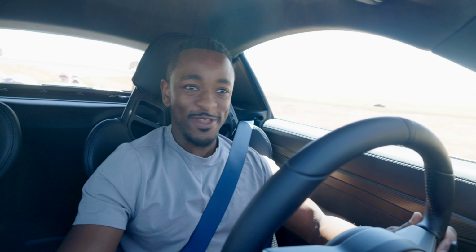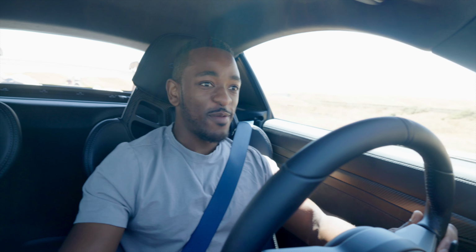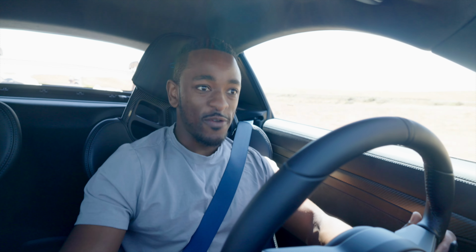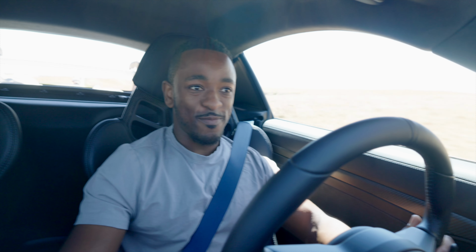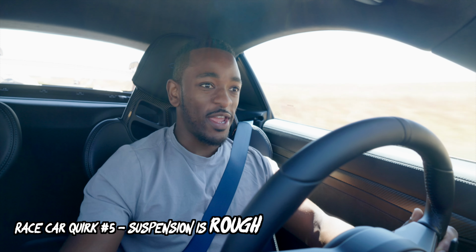So clearly we do not have some fancy air suspension setup like you've got in a Panamera or a BMW 7 Series, something like that. Just good old-fashioned coilovers, steel springs, a true racing car setup. So how does that fare for driving around on everyday roads?